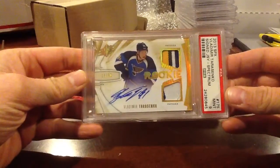It happens though. So overall, I think this order got smashed. This was smashed out of the park. Beautiful order and cards. I'll be back with some more.